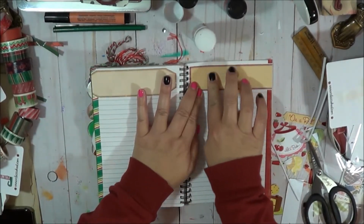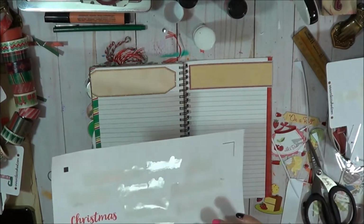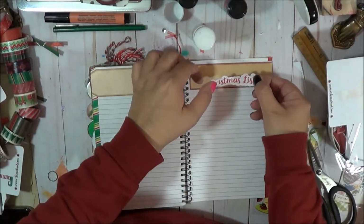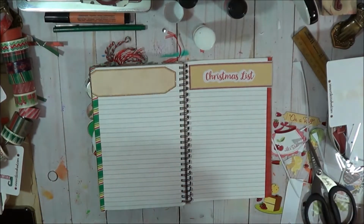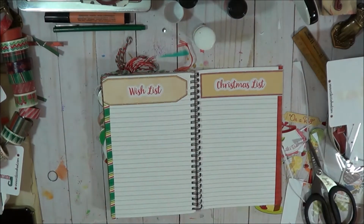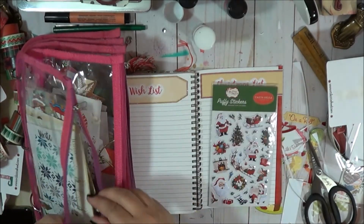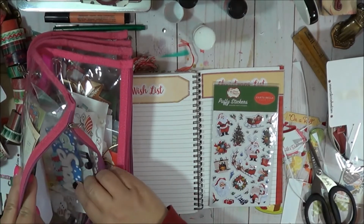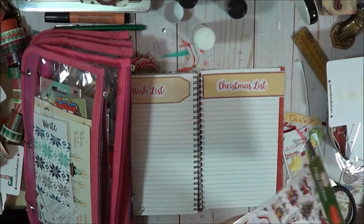Oh, got glue on there. Not a problem. So, wish list, Christmas list. Christmas list and wish list. I'm kind of curious because I have Christmas on here, and it's kind of weird because I don't know where I put that. So we're going to pick through here in just a second. We're going to put some Santa stickers on here for our wish list and Christmas list.